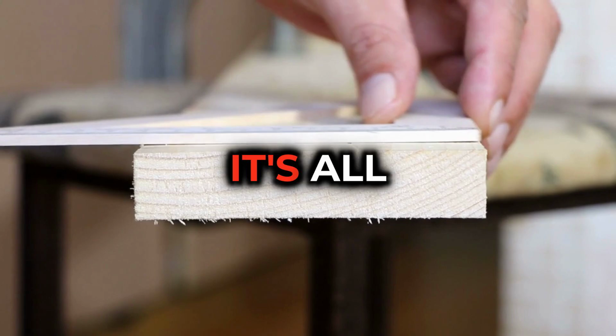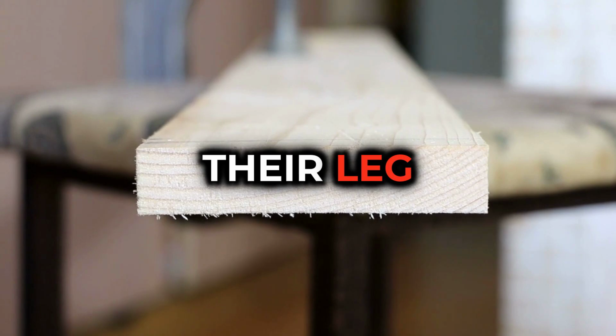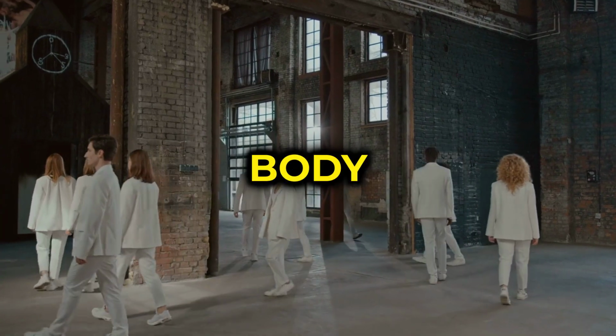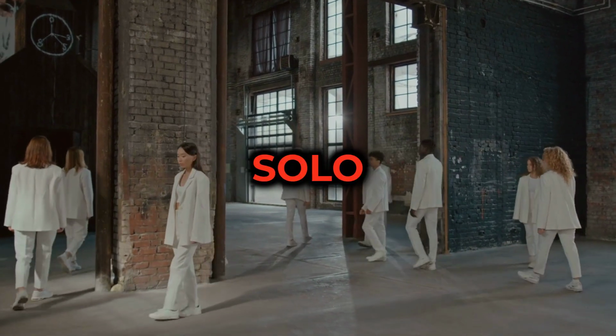How's that even work? It's all about biomechanics, how they're built, how they distribute that weight, their leg structure, millions of years of evolution, all for being expert carriers. So it's not just muscle. It's like their whole body is designed for it. It's mind-blowing. Totally.